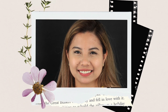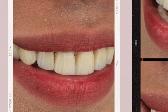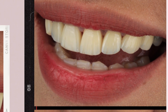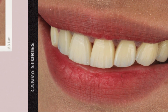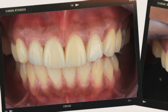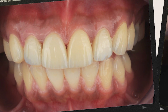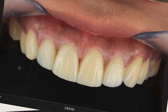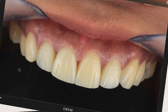So let's talk about the result of the smile makeover. She requested for a natural looking ceramics. She wanted it to look like it's her own natural teeth lang, na hindi bulky, not too white. Of course, because she has a morena complexion, so we wanted to create something more balanced naman, and also the gums are not that pink, so we have to make sure that it blends well with the color of the gums and the teeth. Also, there's a little bit of translucency, but not too much because it's her request, because the original teeth are not that translucent as well.